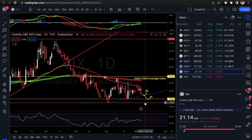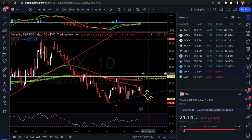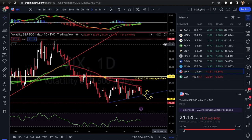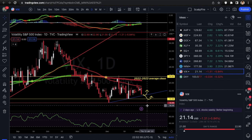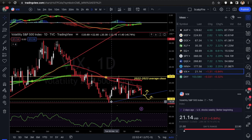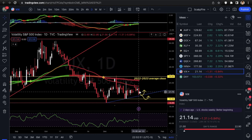Just because puts are super cheap, especially when the 2022 average close for the VIX is all the way up here. This is pretty much measuring 30 days of implied volatility, and this is your average. Anything over, you're overpaying on premium. Anything under, you can look at it as a discount. But you can see it's still mid-range, so I would like to wait to grab puts until it actually hits a key level. So that would be 19.94 or 18.95 or 19 flat, something like that.